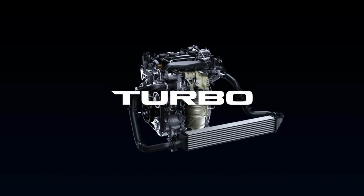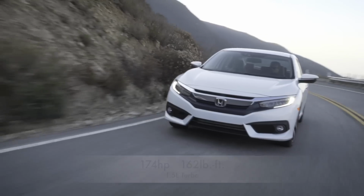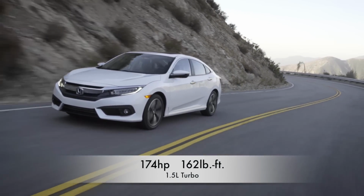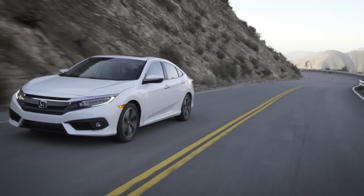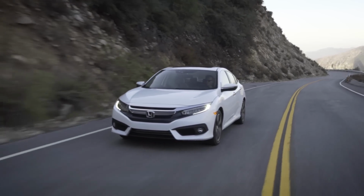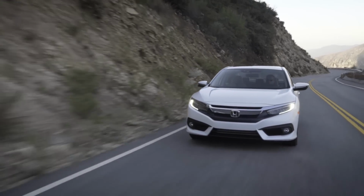Then you get into the turbo, which really is quite impressive. 1.5 liters as I mentioned. It produces 174 horsepower and 162 foot-pounds of torque. That's 31 more horsepower than the outgoing model and can do a run to 100 kilometers an hour in 6.7 seconds. And the nice thing about this engine is maximum torque comes on at 1800 RPM.